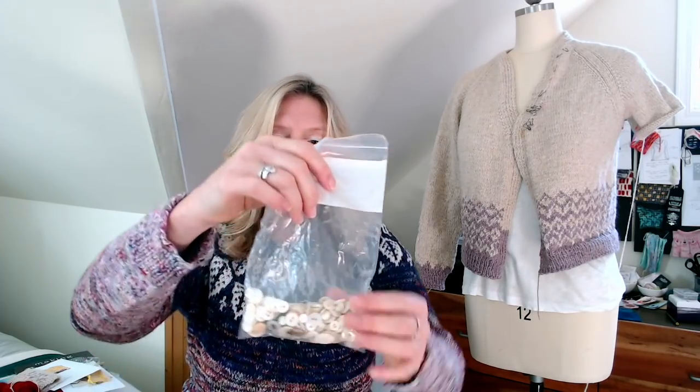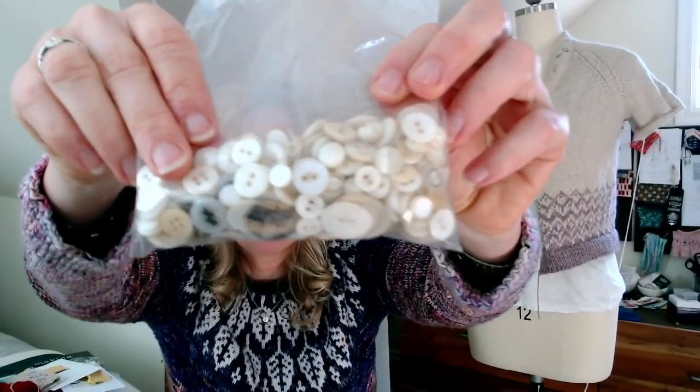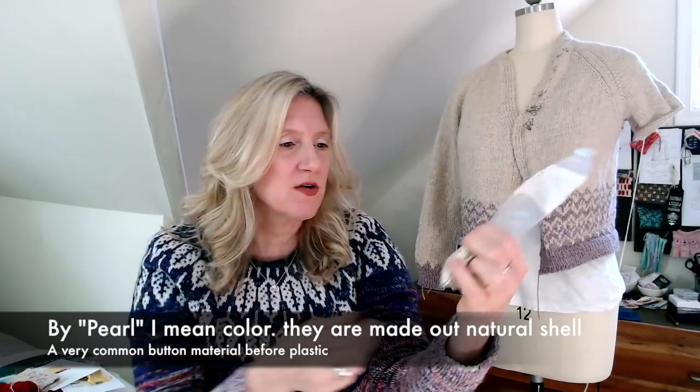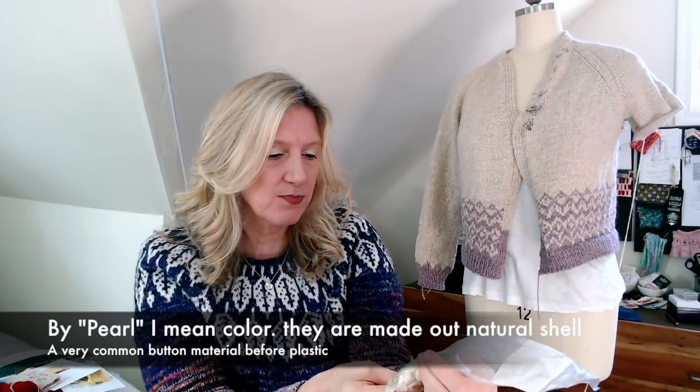And I still have a lot. I've used a lot of the buttons that were in it, but I still have a lot of vintage buttons. So these are ones that I've washed. I have a lot that I haven't washed. So these, what I did was, these are all pearl buttons. Aren't they gorgeous? I think the majority of the buttons date to like the turn of the 20th century up through about the 1930s. I don't think there was anything newer than 1930, 1940 in the box when I got it.